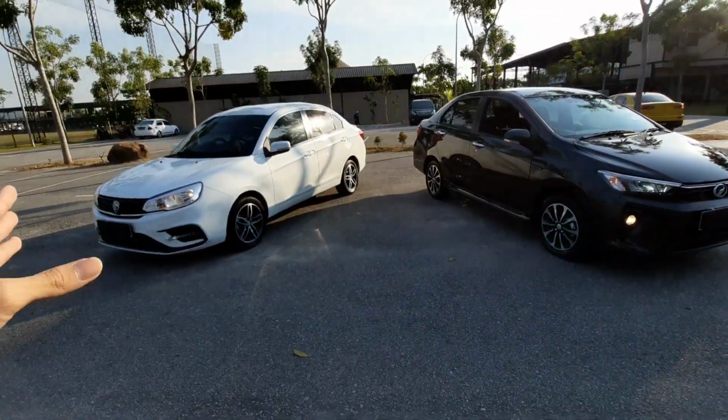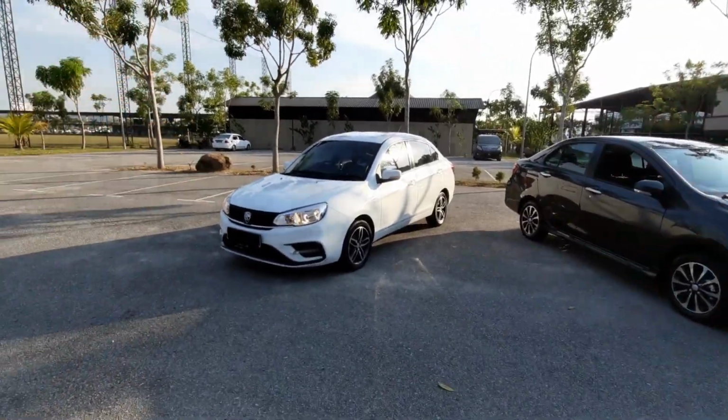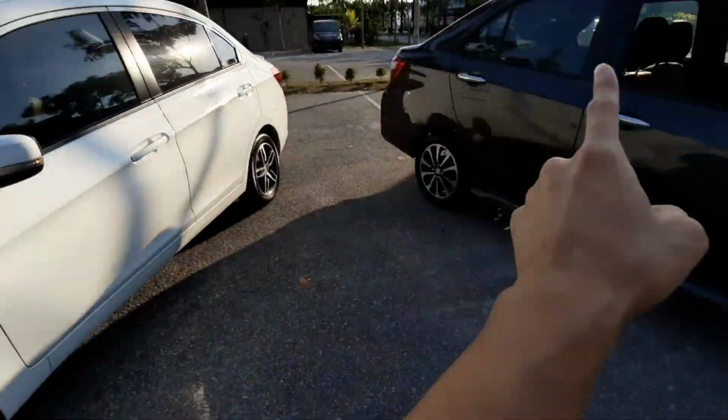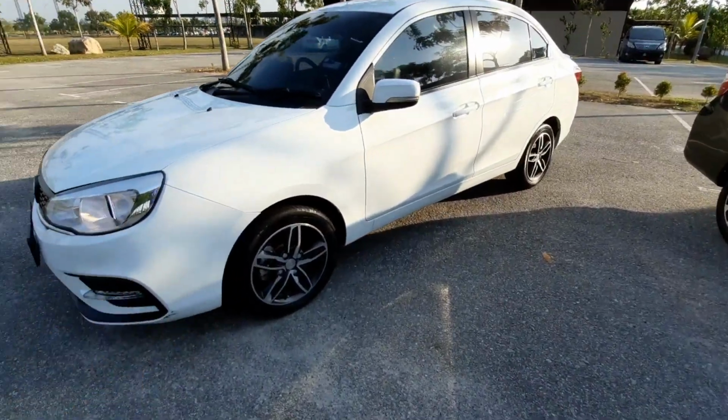And what do you think about the front look? To me, it's pretty subjective. Some people think that the Proton Saga looks better, some think that the Perodua Bezza looks better. Moving to the side, both variants of the Saga and the Bezza get the 15-inch rim.